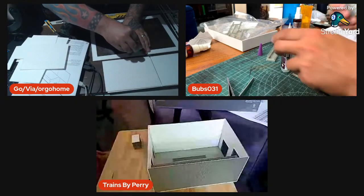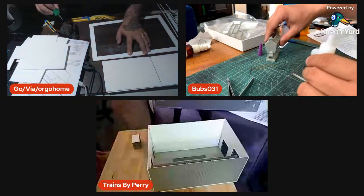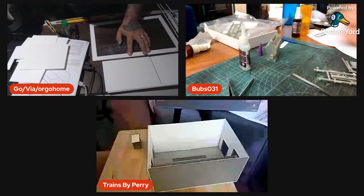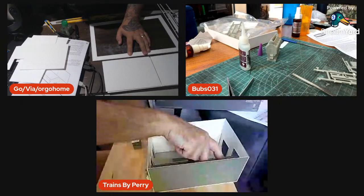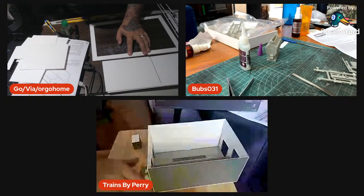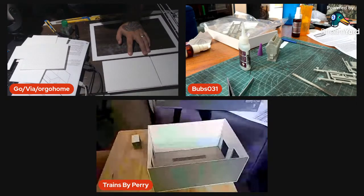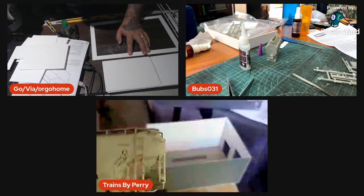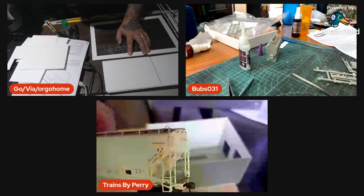Either that or Walthers didn't do it right because of space limitations. Maybe there's that. Yeah, there's that too, right? So I believe that more than the cars being wrong. Yeah, they only have so much space to work with, but still, I mean, they got that entire center section. I think it would take maybe another inch or two at one end or center.